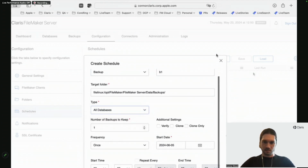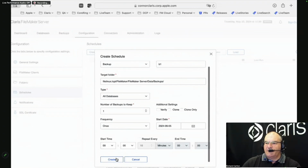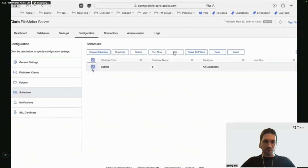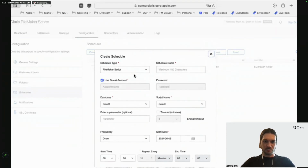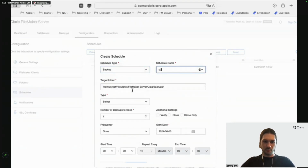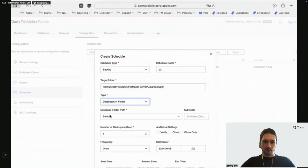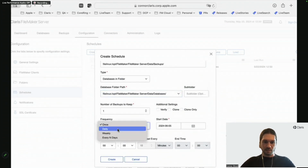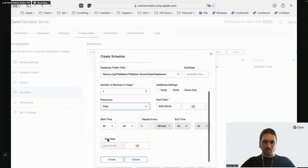And that looks good. All right. There we go. So I've got a backup schedule. Let's run it. Let's create a second one as well. Let's do just the main folder there. And we've got all the frequency type of controls here.